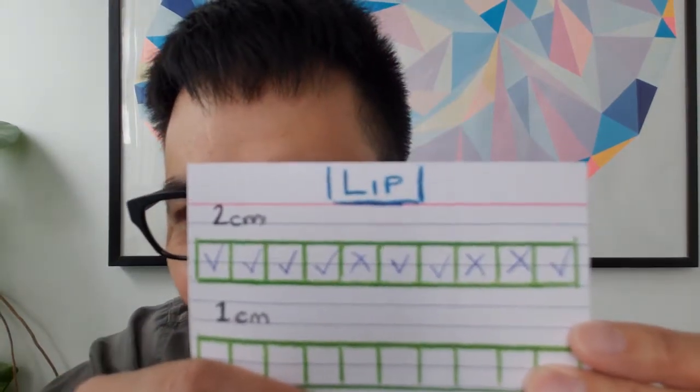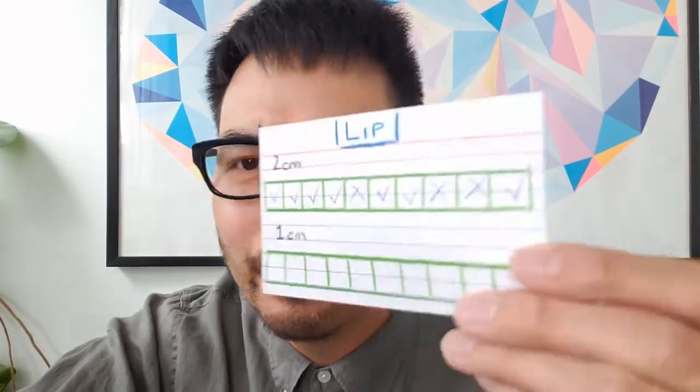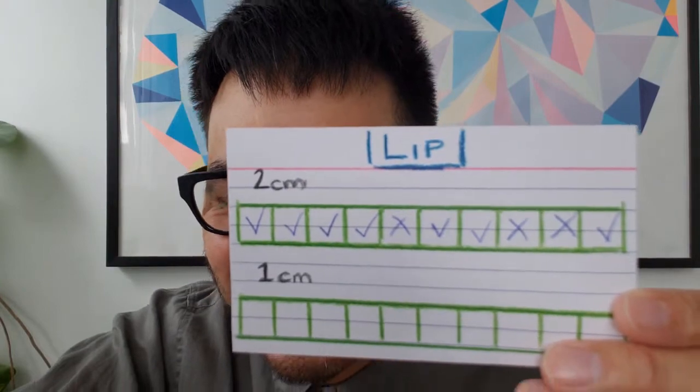All right. And we're going to do that all over again, except this time we're going to do the lip. So let's move this a little closer and you're going to tap me on the lip right there. Okay, ready? 2 pokes or 1 poke? Okay. Awesome. And check it out. Oh, what the? 70%, slightly better, I guess, right?